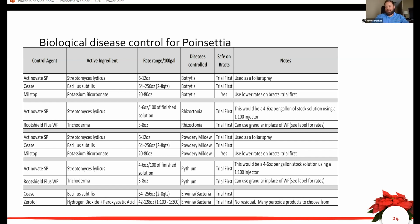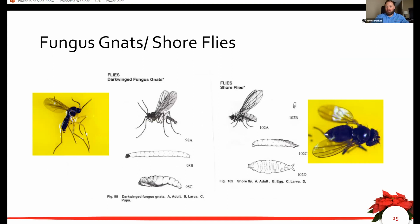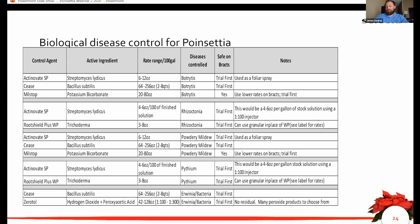So that's another argument. I'm not pushing people towards a bioprogram, but if you are biologically curious about it, poinsettia is a good crop to experiment with. You've been doing chemicals your whole time, and you're like, the nematodes kind of work for me, let's see what other things work. And this is one of those long-term crops where you can build up a population and use the biologicals a little bit longer. It's harder to justify for someone that is turning and burning spring crops to experiment with biological control. Absolutely. Poinsettia is a good crop to play with bios on because it's a long-term crop.